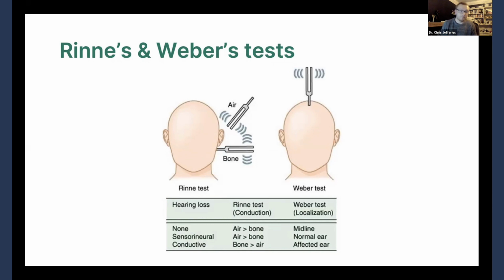For example, if I do a Weber's test on myself and I strike the tuning fork and I place the tuning fork on my forehead and I hear it loudest in my right ear, then that suggests that there's a sensorineural problem in my left ear. So this is how Rinne's and Weber's test can be used to help test whether there's a hearing problem, is there sensorineural hearing loss, or is there conductive hearing loss.